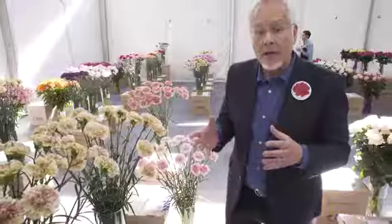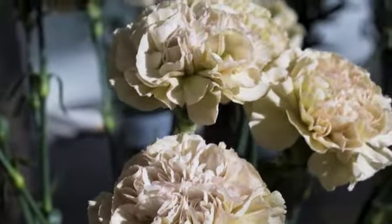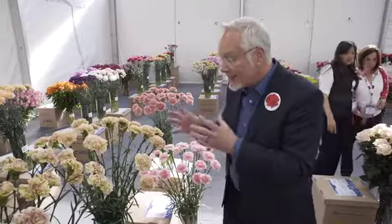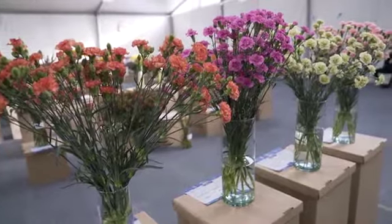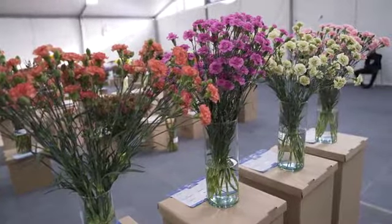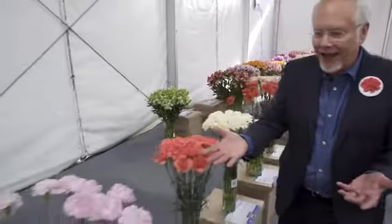That's an improvement that we want to see, and that's something that happens in Colombia because of the 12 hours of sunlight, the constant temperature, and the foot candles of light. We see some large carnations that come from the flower farms in Colombia. And look at the intense colorations. This incredible intense orange, or this.